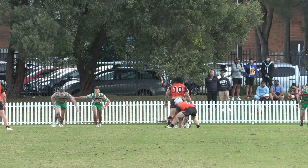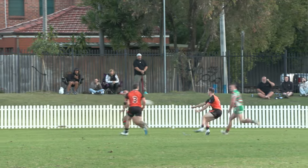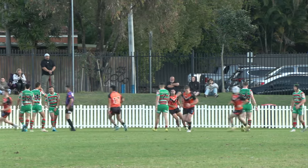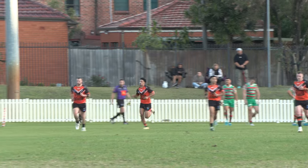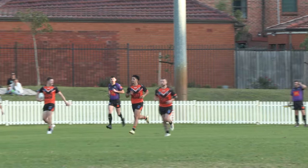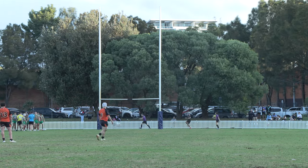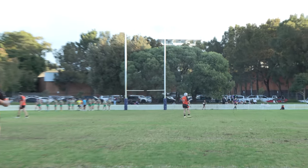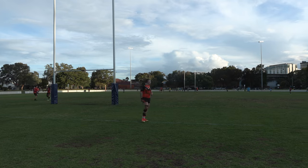Rabbitohs going for three grades. They won the first grade yesterday. They won the New South Wales Cup. And they're in front here in the flag. They're going to the left, long ball. Oh, it's an easy try there to the West Tigers. To their, is it their fullback? Trey Penny, that looks like. And it was Trey Penny. And let's have a look what he does with a kick. And he's missed it. So it's 24-20. And that was Trey Penny that scored that try, the fullback. There's 3 minutes 28 left.